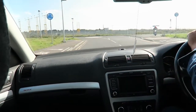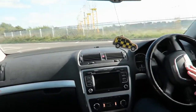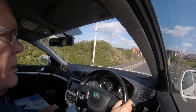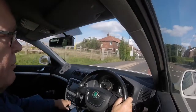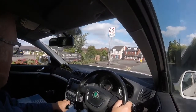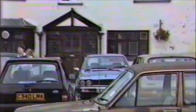And here is Shadowmoss Road how it looks today. You can see the right turn has vanished and you're forced to turn left and go along this road. Just while we're here, we might as well carry on along here, and it brings us up to a pub called the Tatton Arms, where my old friend Steve and I used to go and spot aircraft many years ago. It looks pretty much the way it used to look.